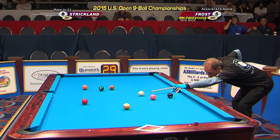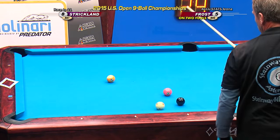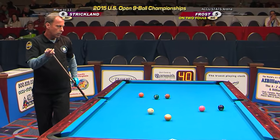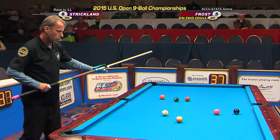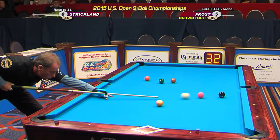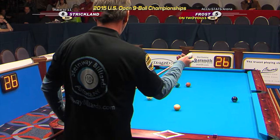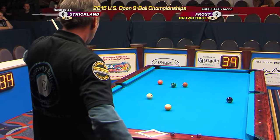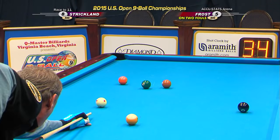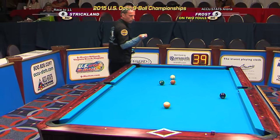You know, whether you want to hold this with a little inside or whether you just want to roll it and use speed to do it. But he held it and came underneath of it. Must be able to shoot it in the side. Nice decision, good execution. Good speed there. Nicely done there as well. Boy, that was a real touchy shot right there.